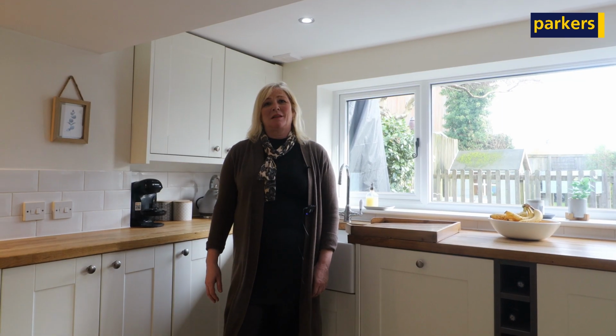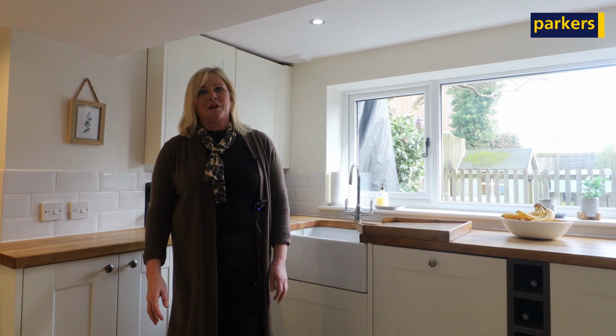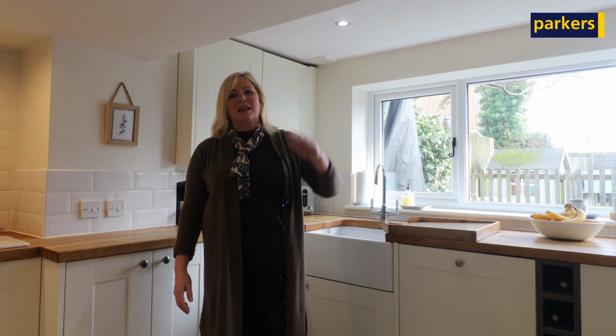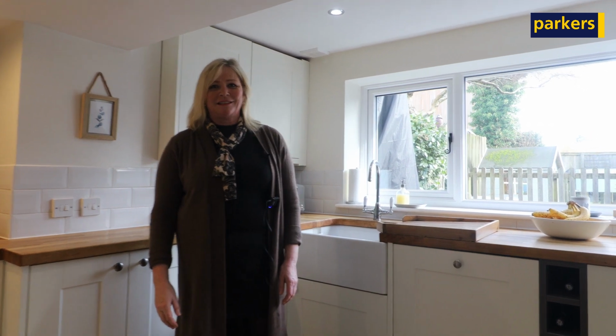So entering the property, we have a great dining space, which then leads into the family living area. And I'm downstairs here in the kitchen, which is a lovely modern kitchen with all built-in appliances. And then that leads through to the utility room. And then further on from that is a downstairs cloakroom. Upstairs, we have three good-sized bedrooms and a family bathroom. So take a look around and I'll meet you outside.